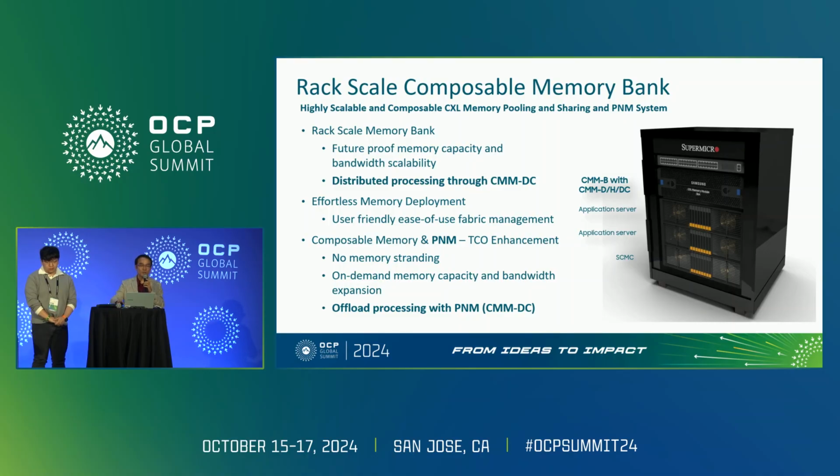Okay. In addition to the box itself, we collaborated with Supermicro, and we developed a rack scale composable memory bank solution. With this rack scale composable memory bank, we could get a highly scalable and composable CXL memory pooling and sharing system. Also, we could host a processing memory device here, so you could get a bunch of CXL memory and processing memory devices also. This is a future-proof, memory capacity and bandwidth scalable solution, and we provide this as a kind of turnkey solution.